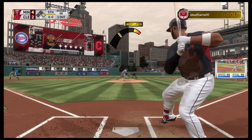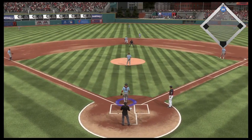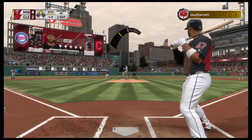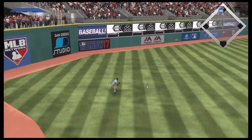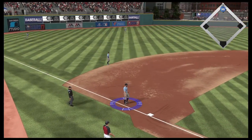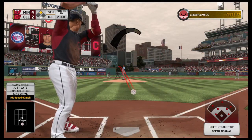From the stretch, here's the pitch. Pitch misses low. The throw down. 4-2 our score here as we play inning number 5. Line drive to left, but pretty much right at the left fielder as he takes it in for the second out. And he will make it back to second and be content with holding on there.